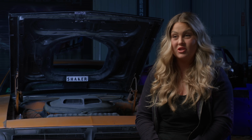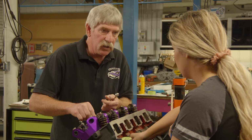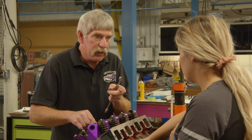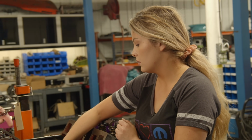I haven't adjusted valves on any engine before, let alone a Hemi engine. So it was awesome to work with Doug. He's always really sweet, easy to work with, like I've said a million times. I'm gonna start running this adjusting screw down until we get to 0 lash. Okay. So zero lash is when it gets hard to spin that because I've got all the play out of the rocker. So I've got it backed off and you can feel some play, right?